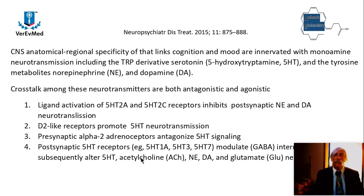Here's a paper published in 2015 from Neuropsychiatric Disease and Treatment. The CNS anatomical regional specificity that links cognition and mood are innervated with monoamine neurotransmission, including tryptophan derivative serotonin, and the tyrosine metabolites, these would be the catecholamines, norepinephrine and dopamine. Okay. Crosstalk among those neurotransmitters is both antagonistic and agonistic. Ligand activation, for example, of the 5-HT2A, that's the receptor, and the 5-HT2C inhibits postsynaptic norepinephrine and dopaminergic neurotransmission. See, so there's crosstalk there, that's what I'm saying.